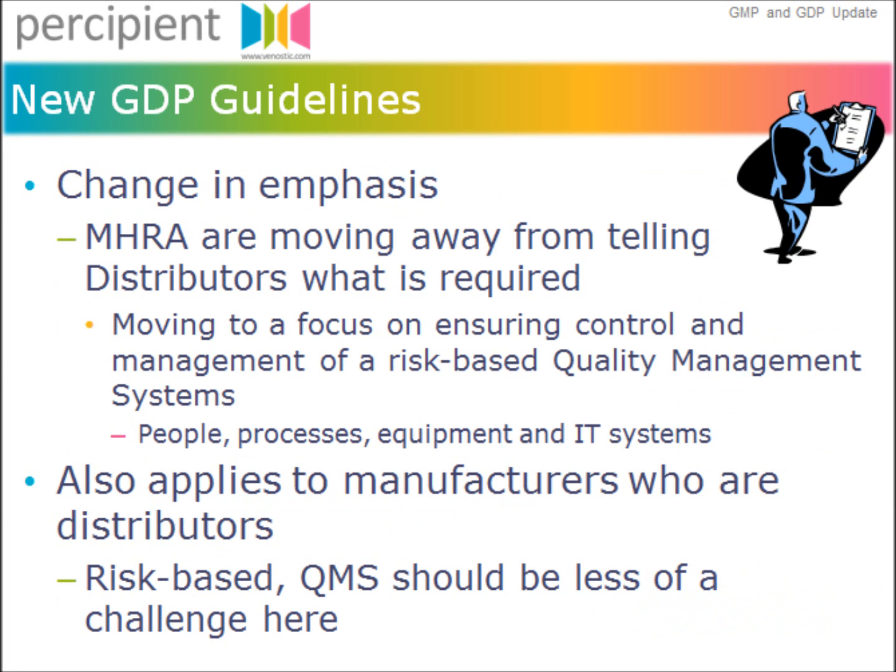And really, there's a bit of a change in emphasis. So whereas in the past there was a lot of focus from the GDP inspectors telling distributors, and in some cases manufacturers, what the GDP requirements were and how to interpret them, MHRA are now going to change focus. So the focus is going to be on making sure that there is an appropriate risk-based quality management system in place, and that it is working effectively.